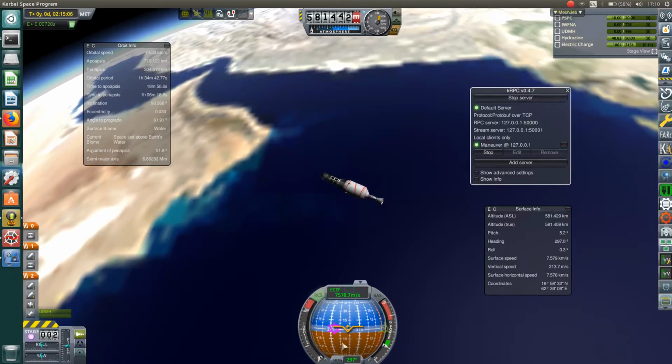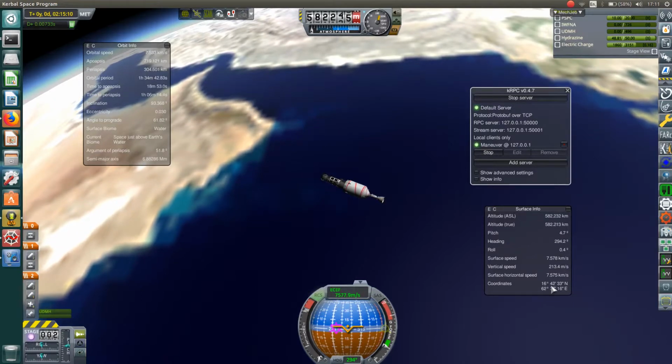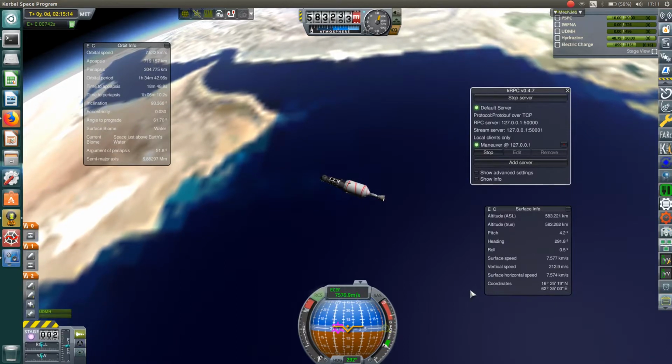So yeah, this should point to 274 degrees heading, 0 pitch, 0 roll. And then when it gets to 15 degrees north, it's going to start firing the thrusters to advance forward. And it's going to continue that until 15 degrees south. And let's see if that's enough.